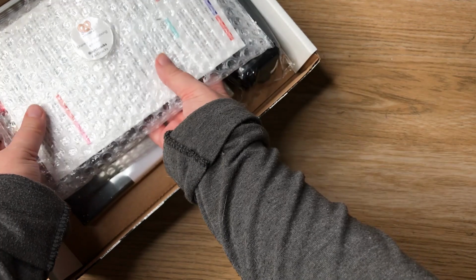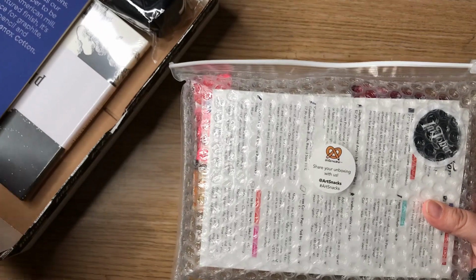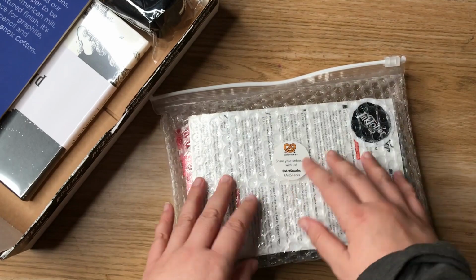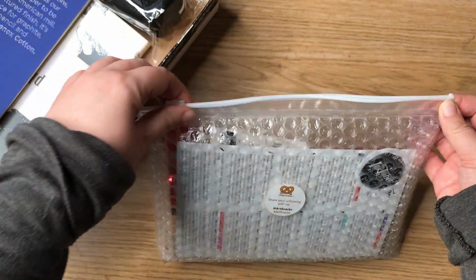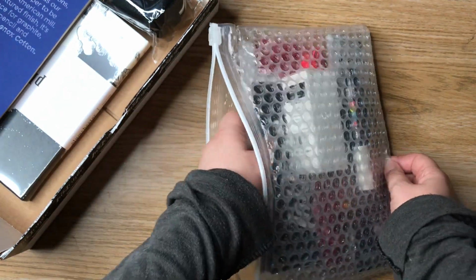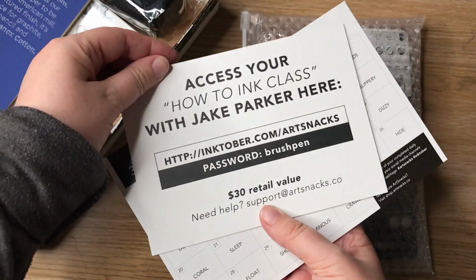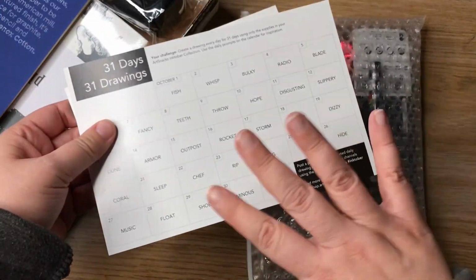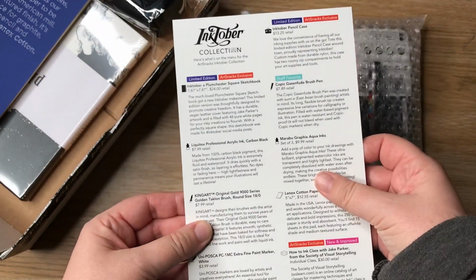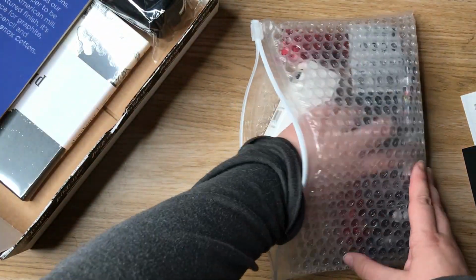I've never had one of these before because I don't get the big Artsnacks box. I just get the little cheaper one. But okay, we've got a poppy bag. I was really excited about this, and now I don't know what to do. But let's have a look. Okay, so it's obviously still all Inktober stuff. You've got a class there, the hint words. There's everything we've got. Right, I'm stalling, I know I am. Okay, so what have we got?